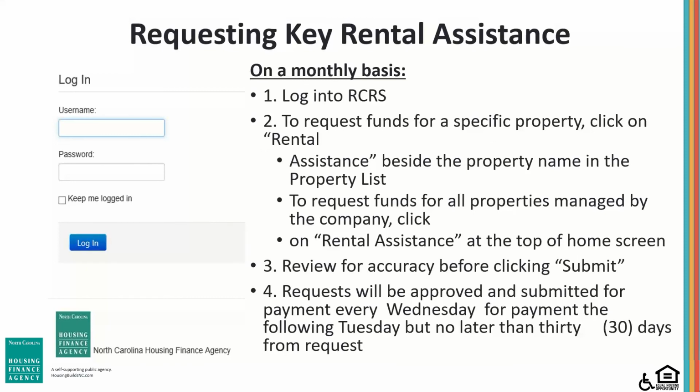On a monthly basis, you need to go into RCRS and request the rental assistance for the property. You're going to go to the property and click on the blue rental assistance tab beside the property and then submit. Anything that you have submitted during the week, we review and process by Wednesday of the following week. However, we do have up to 30 days from the date that you make the request to process the payment.